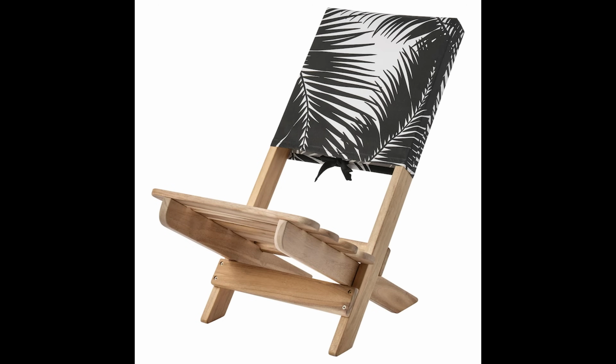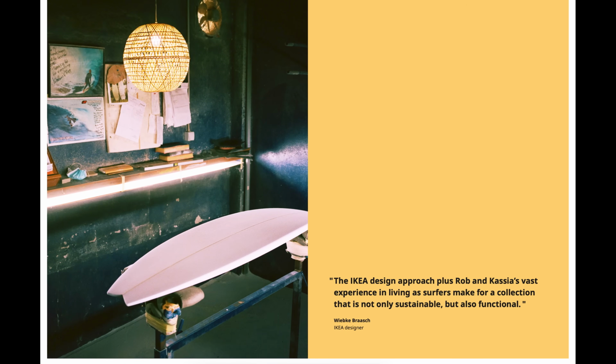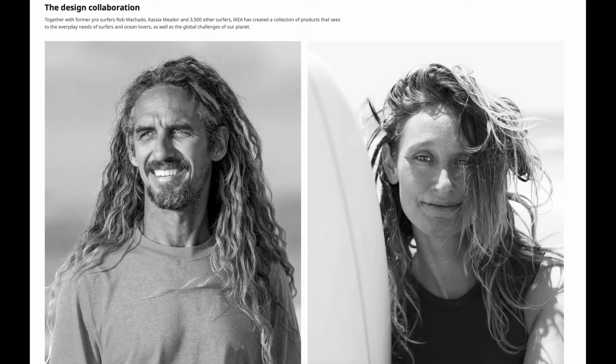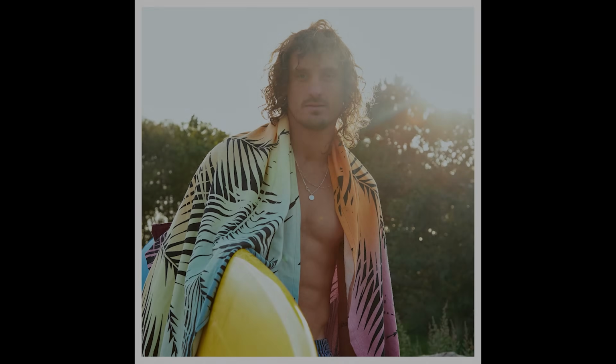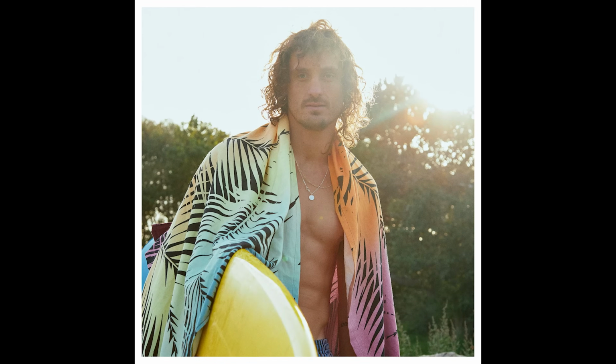And then I saw on here that they came out with the Kasaberga collection. They made it with the World Surf League and they did a design collaboration with professional surfers. I just thought that this was just about the most fun I've seen out of Ikea. It makes summer feel so accessible. It makes summer feel like it's something you can do in your backyard or on vacation, and I just adore this collection. Their approach on this one was the Ikea design approach plus Rob and Cassia's vast experience in living as surfers made for a collection that is not only sustainable but also functional.